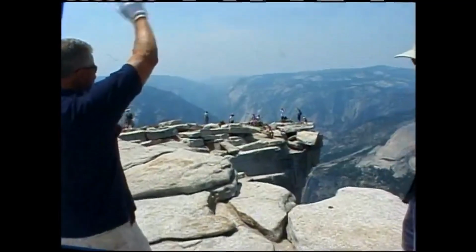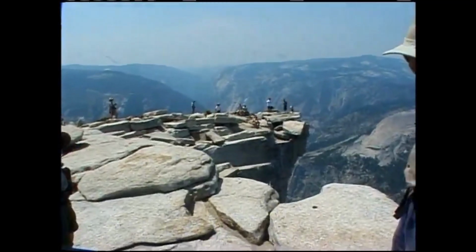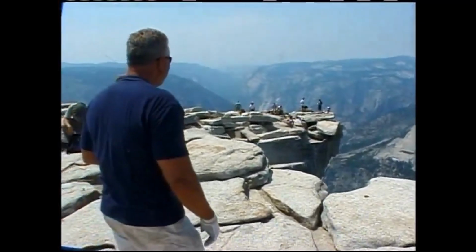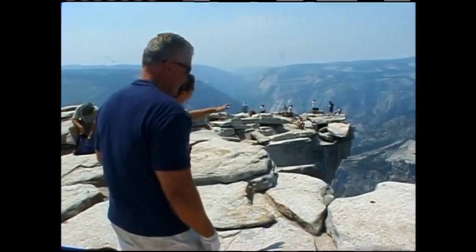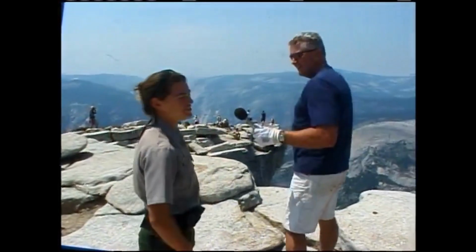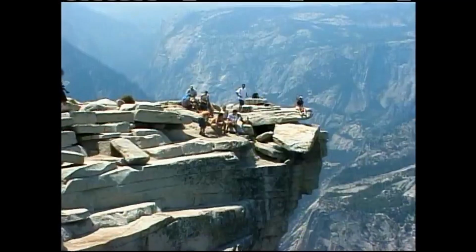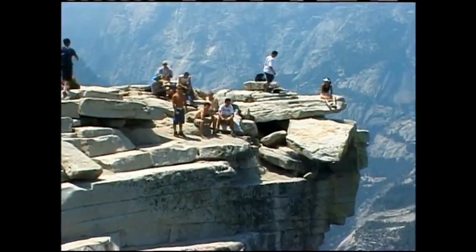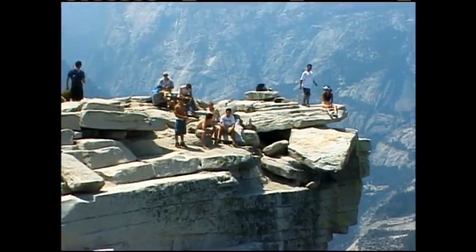Hey, look at those crazy people out there. What is that area called out there? We call that the visor. It kind of overhangs a little bit, and I think most Half Dome hikers have a photo of them somewhere from right there. Wow, is that safe out there? Yeah, it's safe. I don't think that rock's going anywhere, but one never really knows.